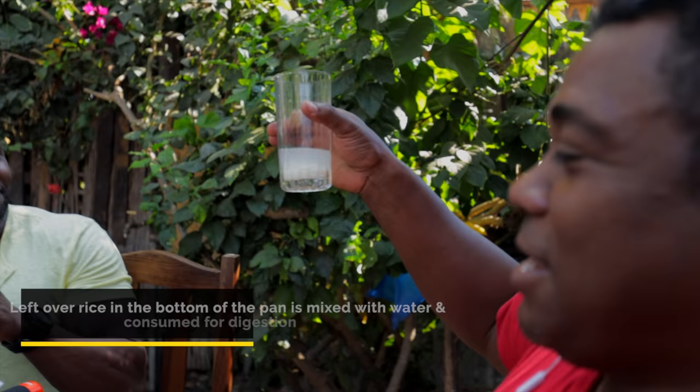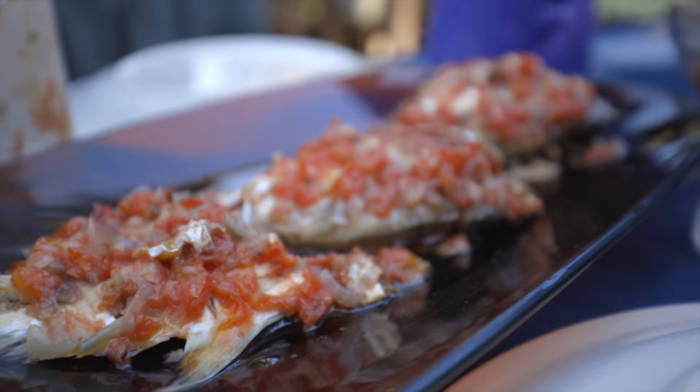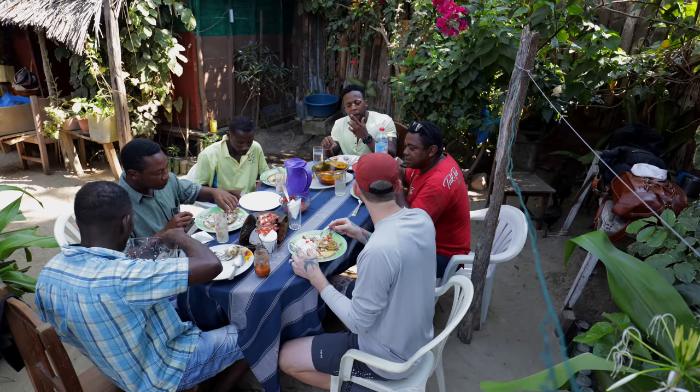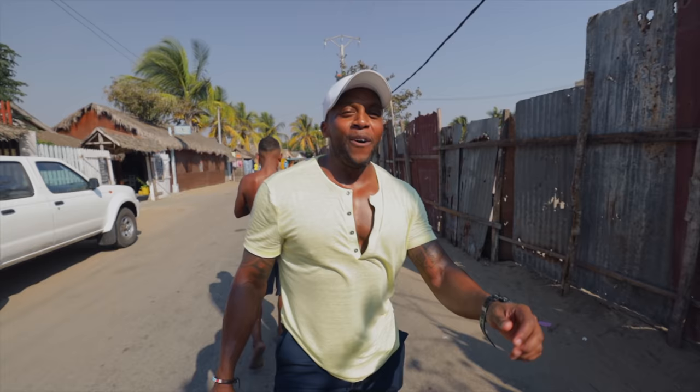Rice water. Good for digestion. Yeah, good for digestion. Bottoms up. Cheers. Okay. Cheers, man. See, it's not as clear. The rice has been cooked in it. Hey, c'est bon, it's nice. It's really good.